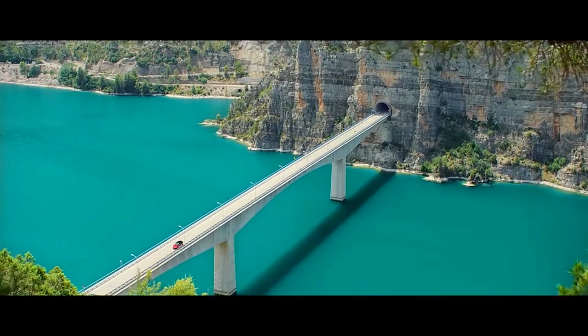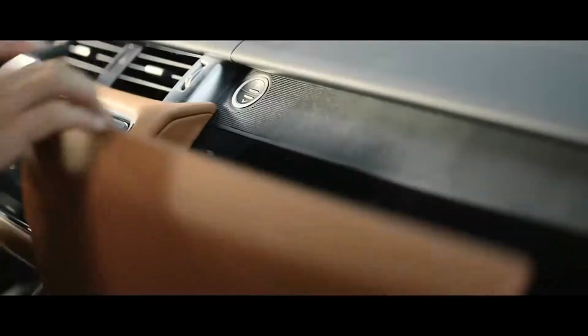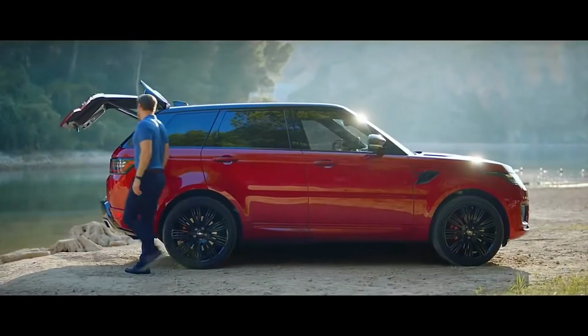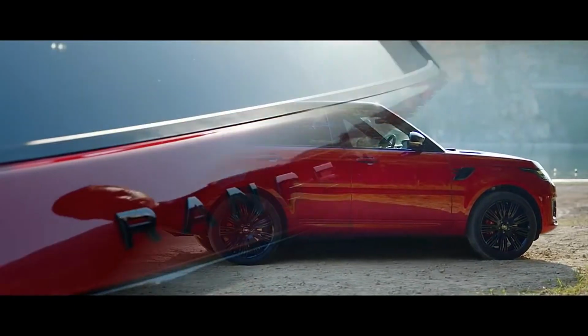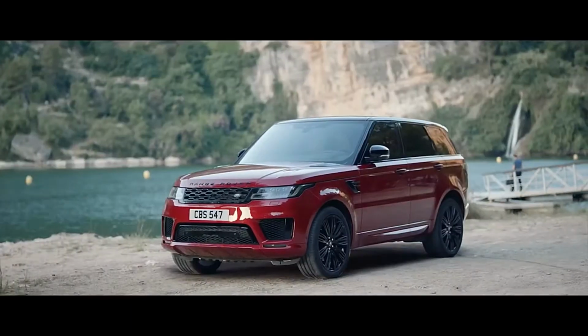A 4G Wi-Fi hotspot and numerous connection points put connectivity at the heart of the new Range Rover Sport to ensure you stay connected wherever your journey takes you. Meanwhile, 12-volt USB and domestic plug sockets ensure your devices stay charged.